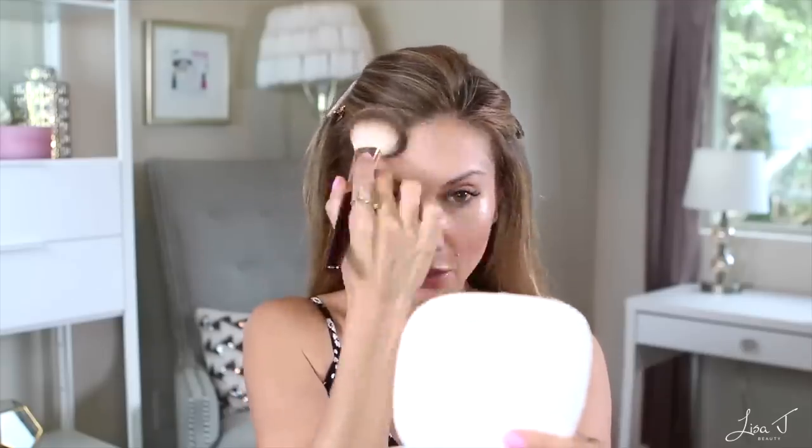So pretty. So, so pretty. And I'm going to take it right around my hairline as well. So beautiful. I feel like the skin is just glowing.